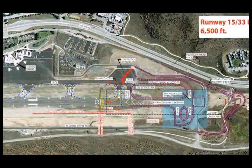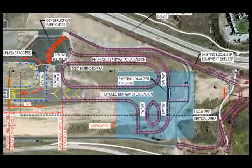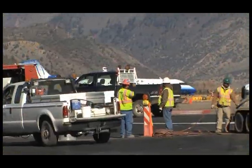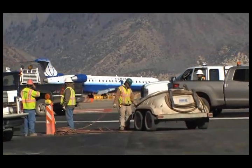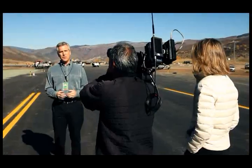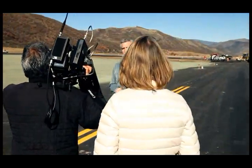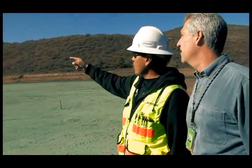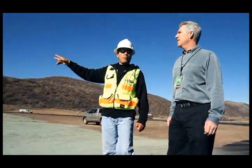Another benefit of the runway extension is that it allows airlines to consider flying here to further destinations than was possible before. That same ability to carry weight could convert to fuel and give us more non-stop destinations than we've enjoyed in the past. It also improves the profitability of the airlines. We could see a reduction in the fares, or an increase in options available to our community.